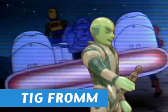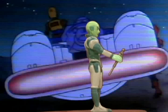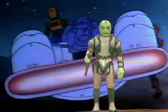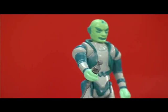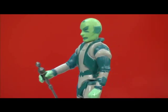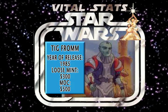Number 2. Tig Fromm is one paint omission from topping our list. Aside from the missing red accents, Tig is a spot-on match of one of the better designed characters created for Droids. He may have been a nepotism-abusing screw-up in the cartoon, but Kenner did right by Tig Fromm in creating one of the best figures in the Droids line. Loose Mint Tigs go for $300, with carded mint examples pricing out around $500.